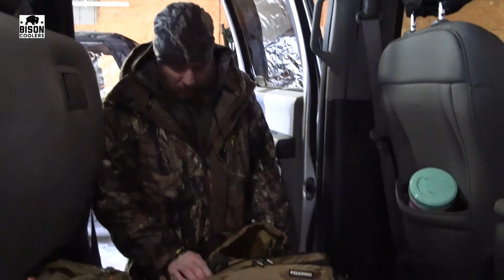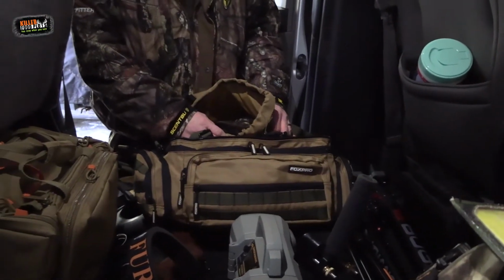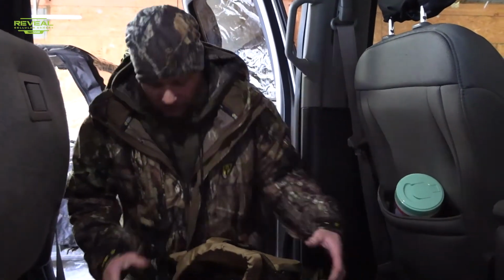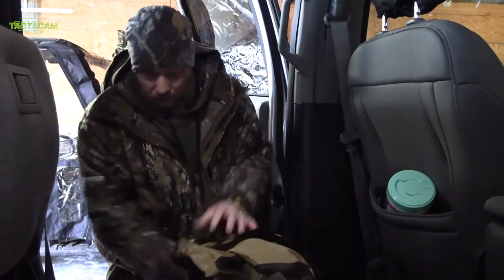Got the new Fox Pro backpack. Got the MFK Edition X2S inside here. You can never have enough calls. So it's cold, batteries are going to die, so we're taking everything.